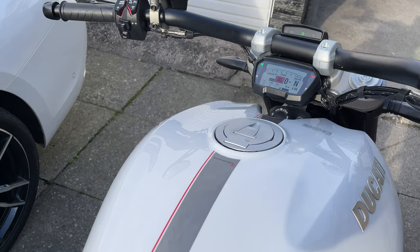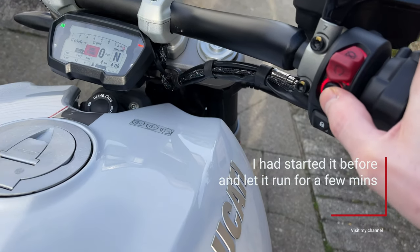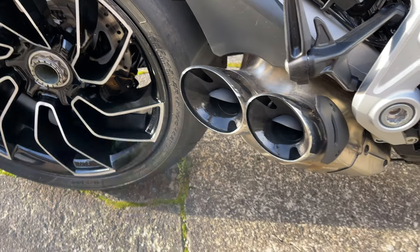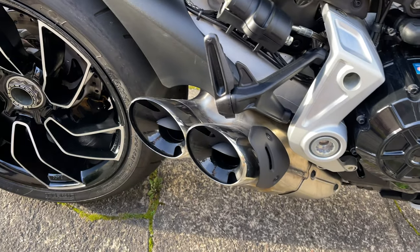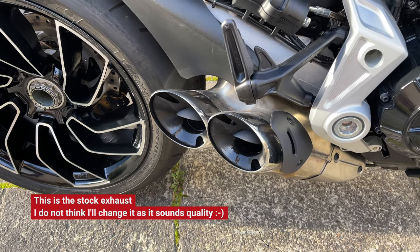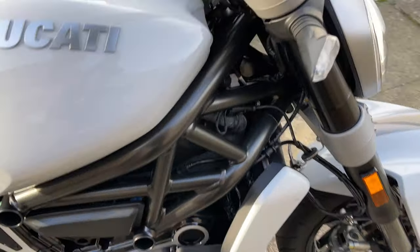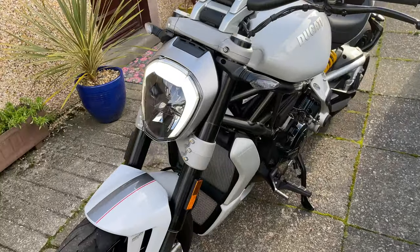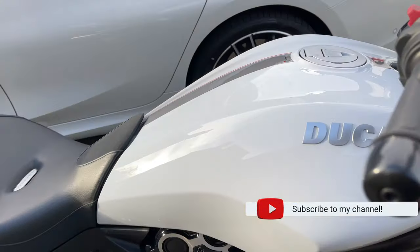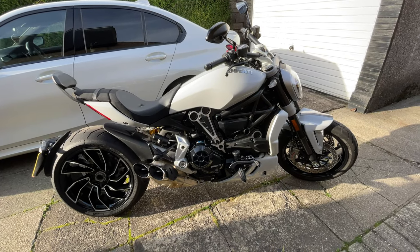So I'm going to let you hear first start up of the bike. Power's on, in neutral, let's hit the button. What a machine. Ducati X Diavel.